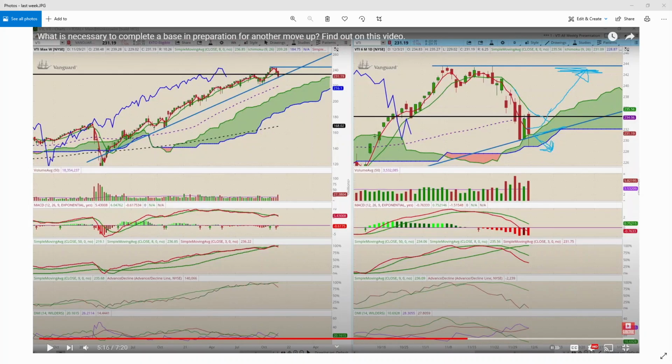So let's take a quick look at where we were last week. This is how we finished last week. Let me get my little pen here. And we had this sort of downtrend line that I mentioned that we really needed to get above and stay above before we could consider that the trend has at least started to change, and that's happened.